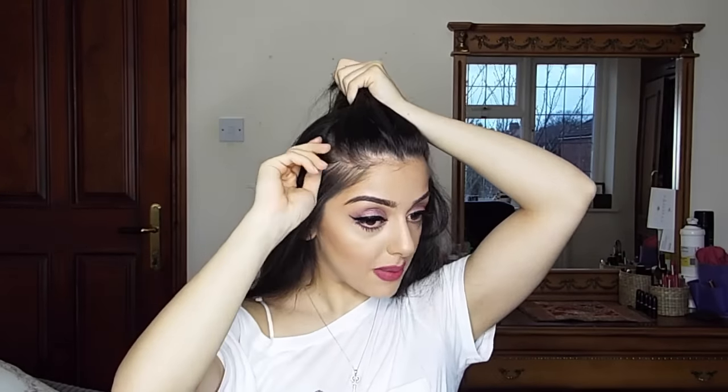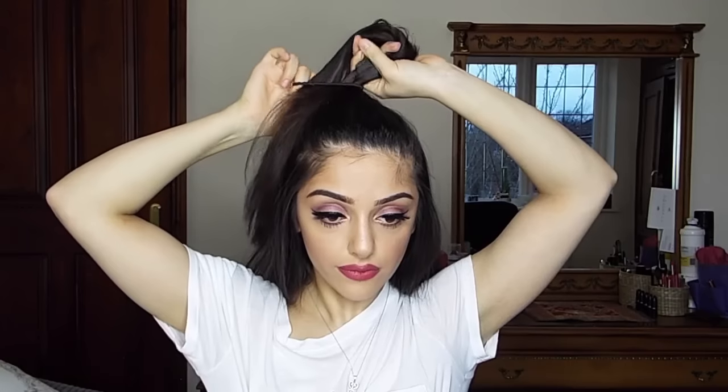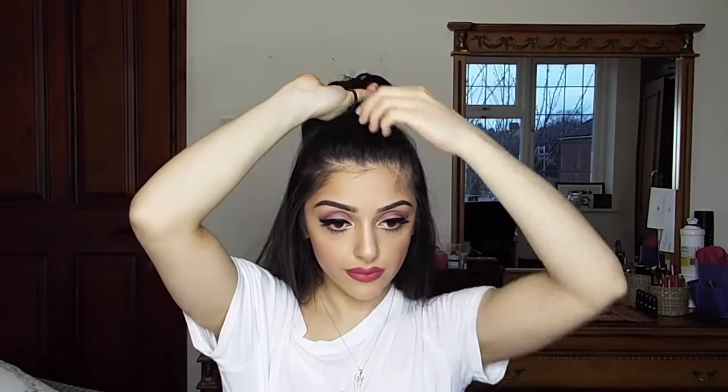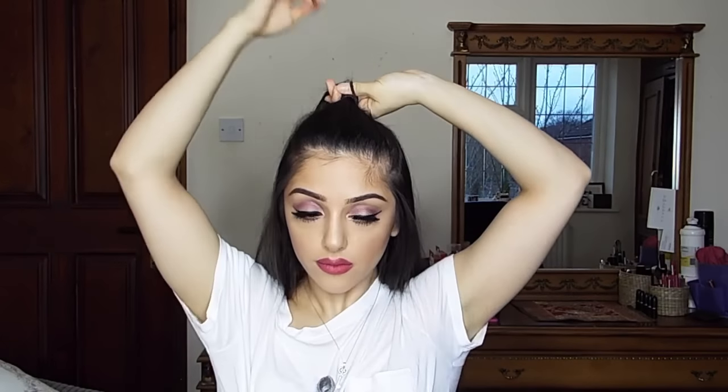I'm not too fussed about it being perfect, because sometimes I feel like for some styles when your hair isn't perfect it looks even nicer. So I'm literally just grabbing a section of my hair and I'm going to be tying it up. I'm just tying my hair up. This is going to be like the foundation of our hairstyle.